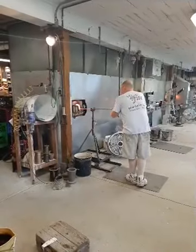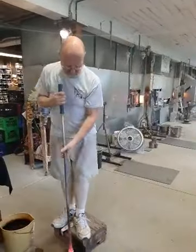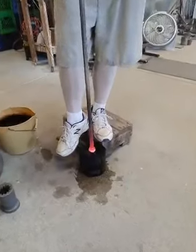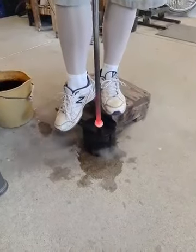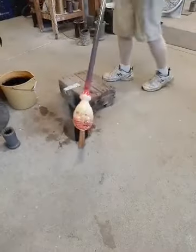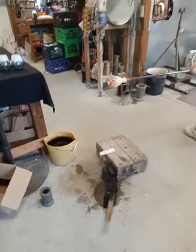So Foster's getting this nice and hot. He comes over and drops it into the mold. Notice how the notch went right into there where he cut that neckline. You see the steam rising. He's blowing it out. It's hit the sides. And there is the basic shape of the stemless wine glass.